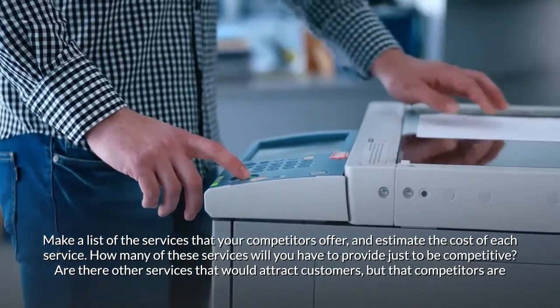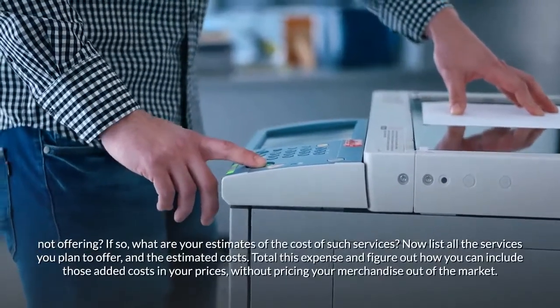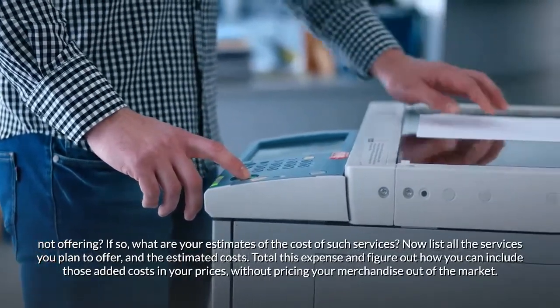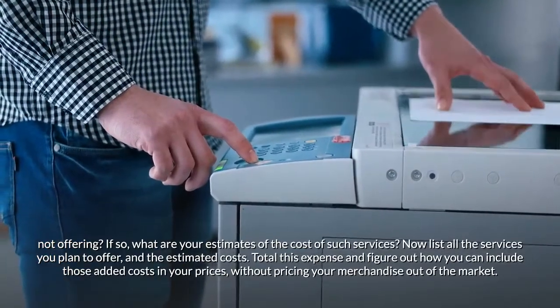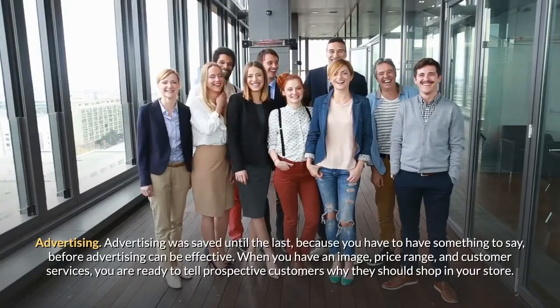Are there other services that would attract customers, but that competitors are not offering? If so, what are your estimates of the cost of such services? Now list all the services you plan to offer, and the estimated costs. Total this expense and figure out how you can include those added costs in your prices, without pricing your merchandise out of the market. Advertising.